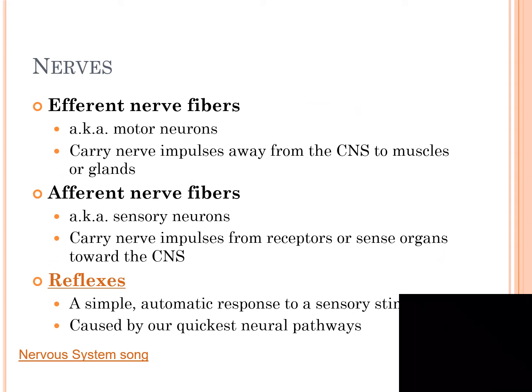And then lastly, there's a couple different types of nerves you should know about. You have your efferent nerves, which start with an E, right? Your efferent nerve fibers are also known as your motor neurons. So these carry nerve impulses away from the CNS to the muscles or glands. All right, so remember your CNS is your brain and your spinal cord, right? The central things in your body. So they carry messages from your brain and they tell your muscles what to do.